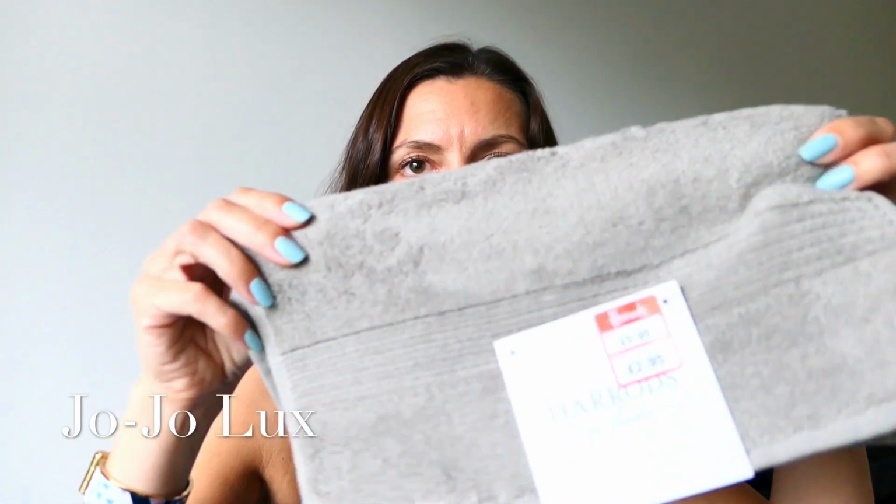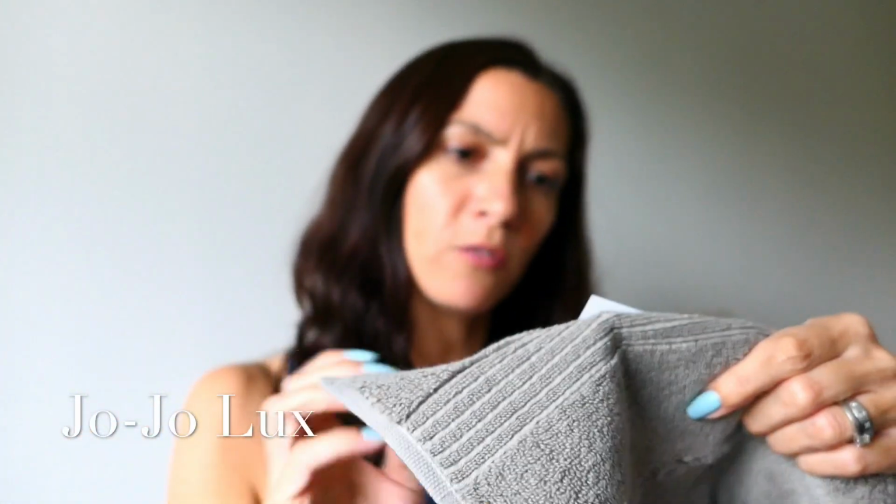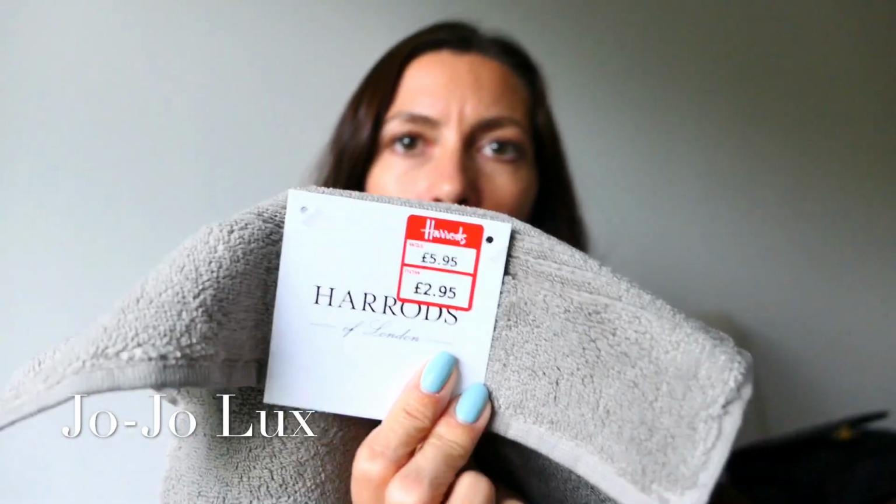Ooh, there we go. I'm all for a bargain, these. I won't show you all of these. I basically got two flannels, two hand towels, and two bath sheets, one for my husband and one for me. And this is the colour. So this is just the flannel. But yeah, half price was £5.95, now £2.95. So it's just Harrods of London.